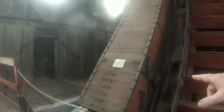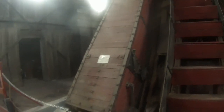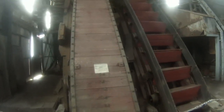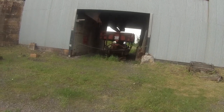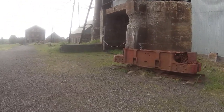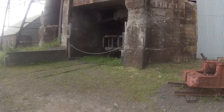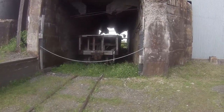On the other side, this is a water bailing skip. So basically, instead of pumping the water out, they could bail it out. This brought up 1,300 gallons at a time, which for the size of this mine probably is like a teaspoon trying to bail out a bathtub. The poor rock would have been dumped out here, hauled off into a slag heap, and the good rock would have been, after it was crushed, brought over here and then taken off to the smelter to be refined.